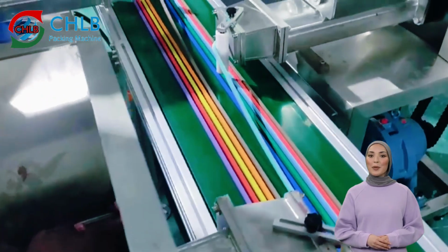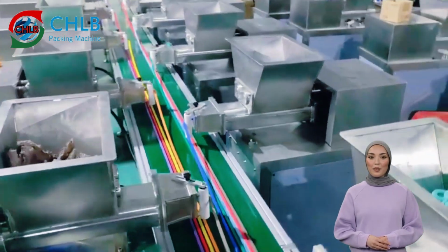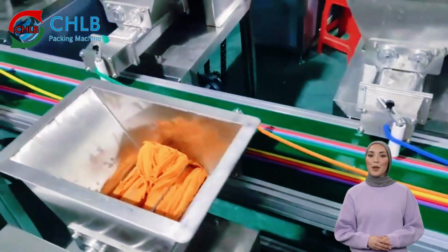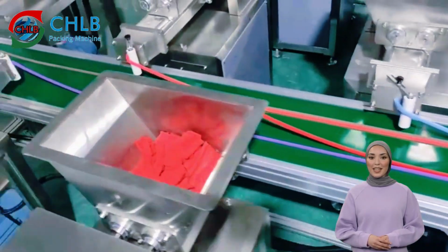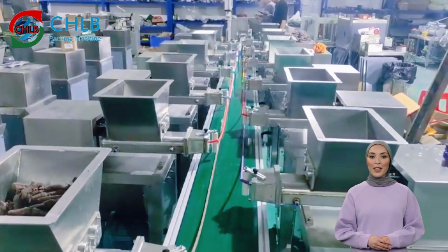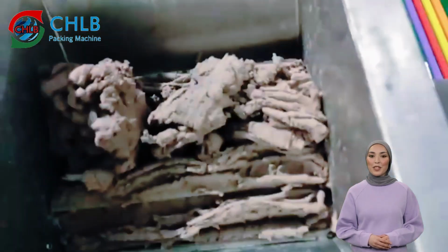First, the operator manually feeds the product into the hopper and the machine begins to feed the material into the extrusion system. Next, the extruder extrudes the product evenly to ensure that each part is handled precisely to achieve the desired production results. In the shape forming section, we use a variety of molds to shape the product according to different needs, ensuring a perfect appearance.